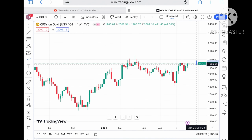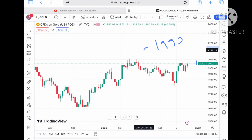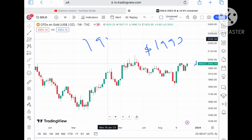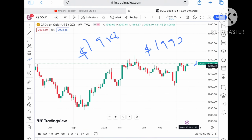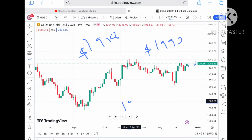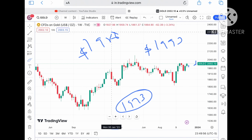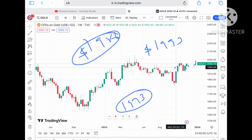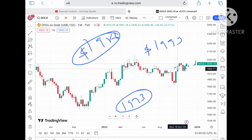Suppose the price didn't sustain, it can come down again towards a level of around $1993. Okay, and if it starts moving below this particular level, chances of touching a level of 1986 are there. And if it starts moving below 1986, a probability of touching a level of around 1973 is there. Okay, so once the price starts sustaining below this particular level, chances of touching a level of around 1971 are there, and from there a probability of touching 1953.